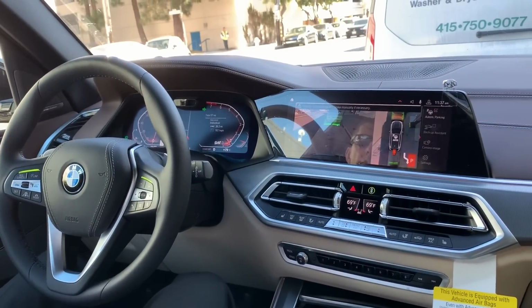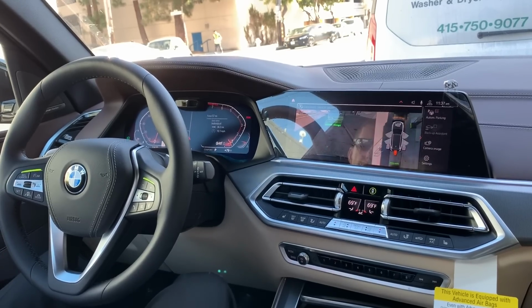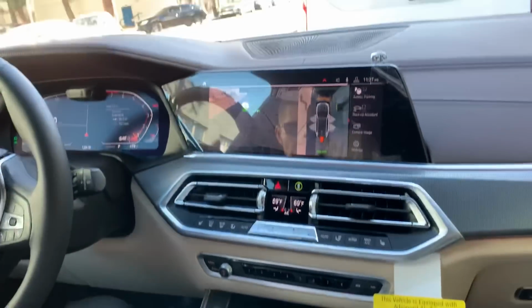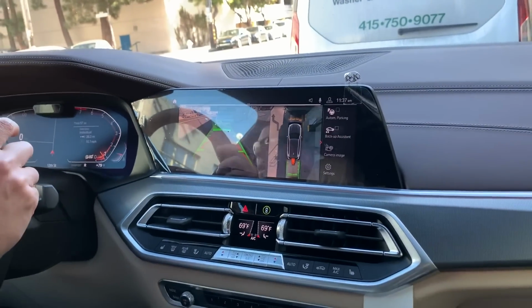And vehicle secured. And again, the brake is on, the car's in park, I can just get out. Okay, so that worked great.